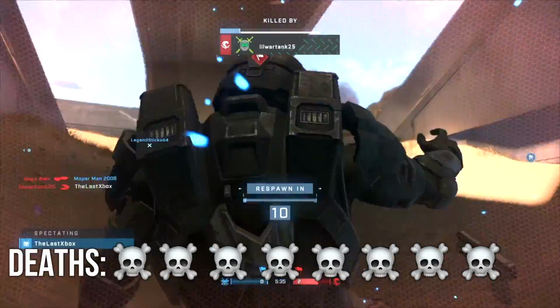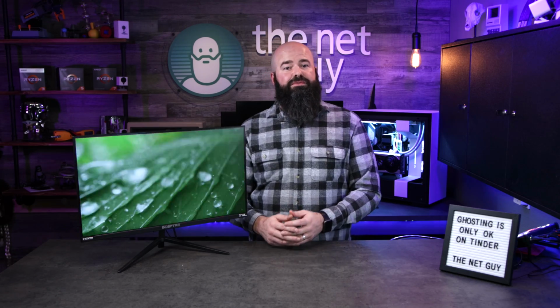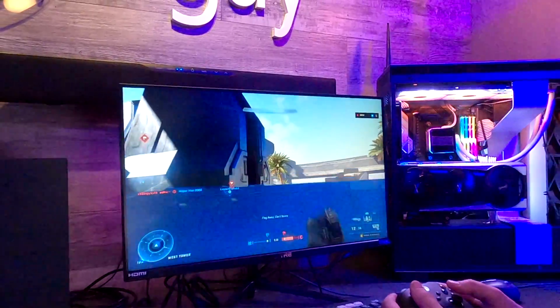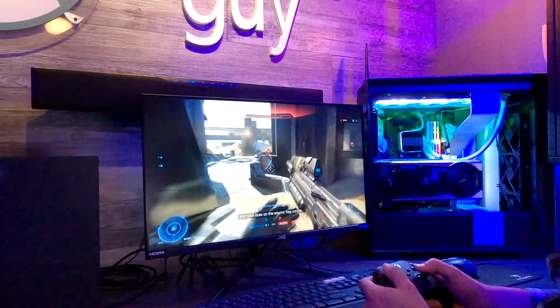Yeah, I really suck. The 165Hz FreeSync enabled frame locking played really well on my RX 6800 at ultra and high settings across the board. Too bad I didn't keep my end of the bargain up.